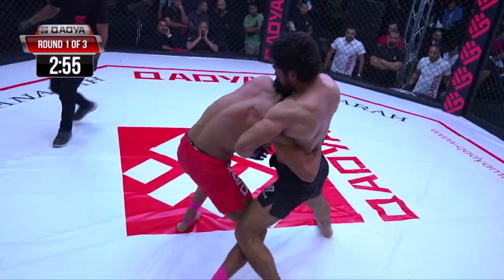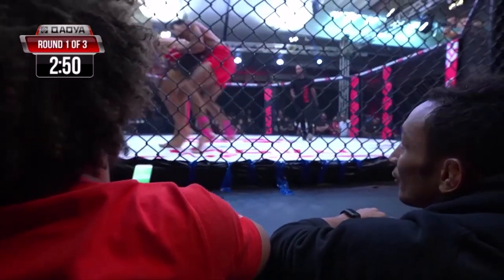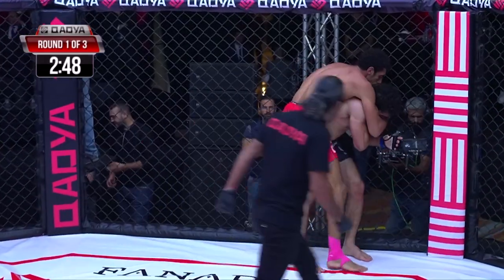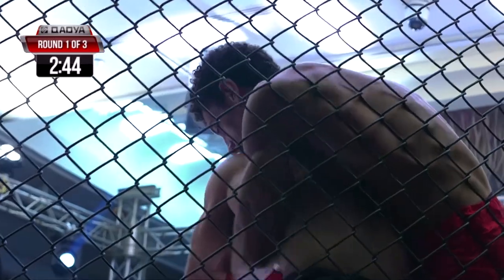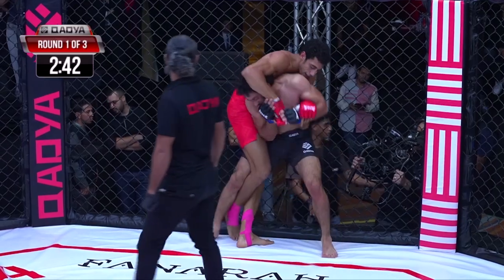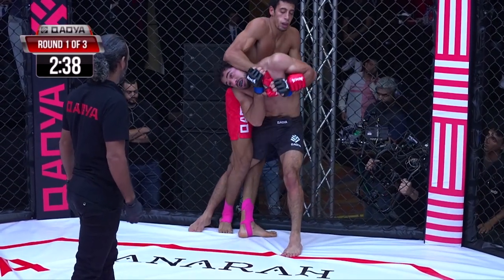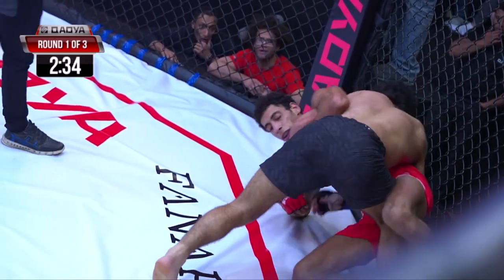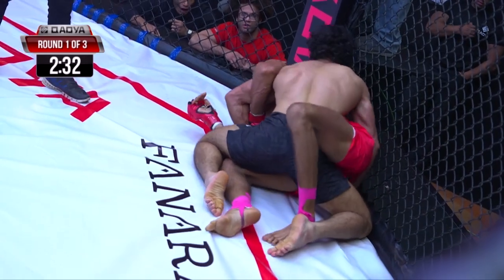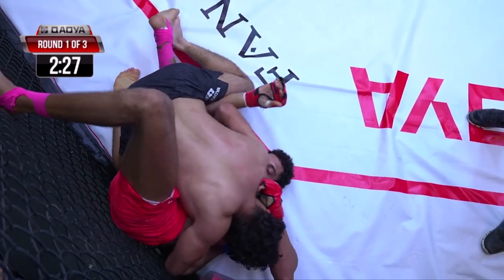Ooh! Abdallah stands up straight. Finds himself on the ground again. Aly with the body lock. Guys, Aly's strength is on another level, as we can see from here. He got up and he got the body lock, and now he's on top of Abdallah, making him feel every bit of his weight. He goes for the Kimura, however, Abdallah capitalizes on the situation and now ends up on top.